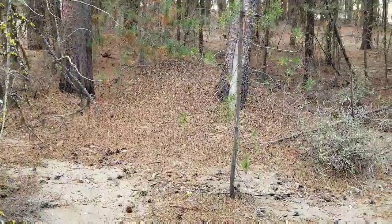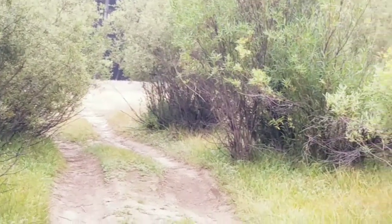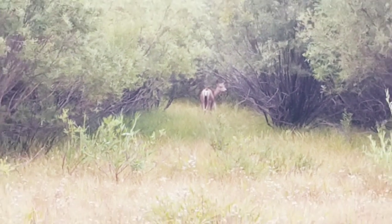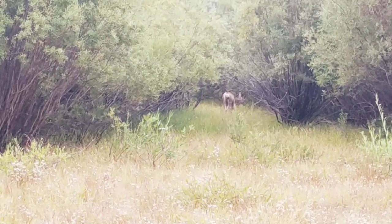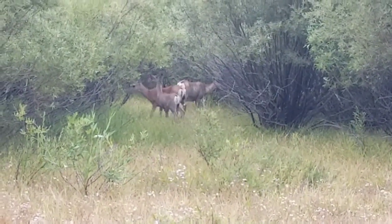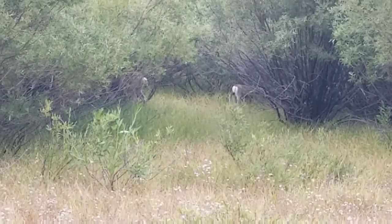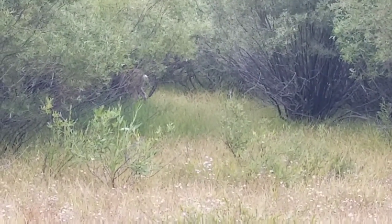All right, just had to share this. Looking over, we see some deer. Oh, how cool. Okay, there's the deer again. How cool. See if I can get a picture. Here's the deer again. How beautiful, all three. How cool to take our walk and see these guys. Our girls, I guess they're girls, right? Can't tell what the little one is.